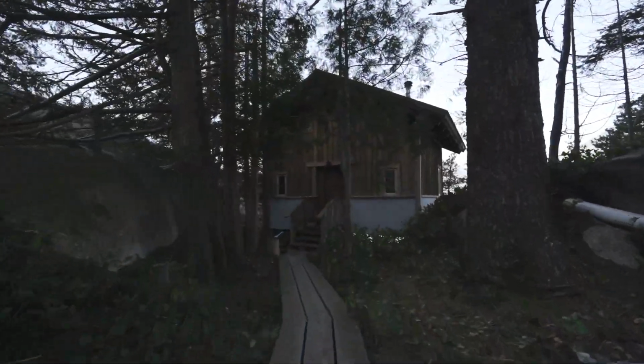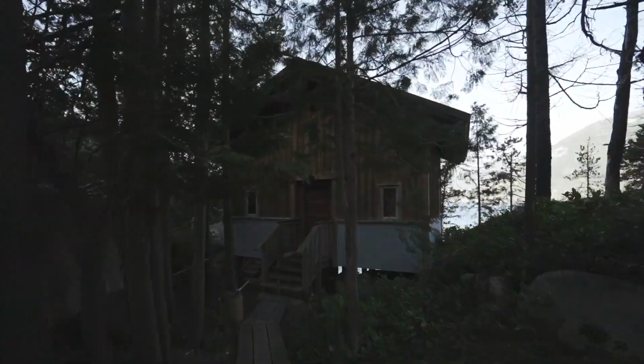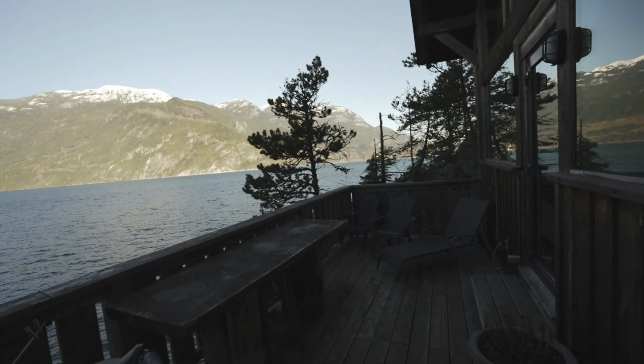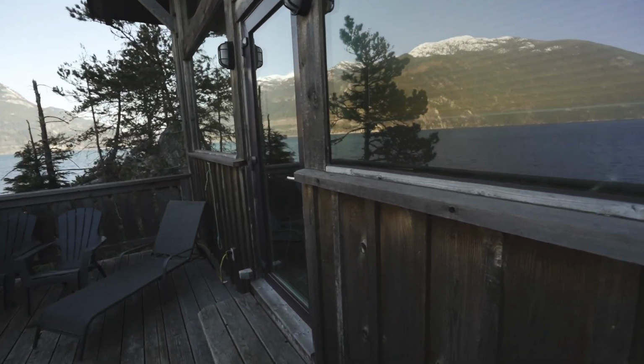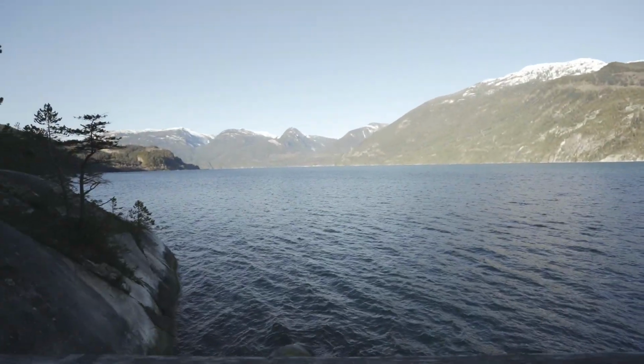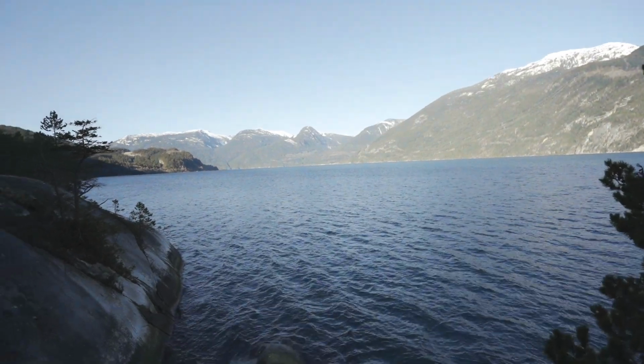Check it out. Look at this. So yeah, there's a few different properties on this location, but as you can see, this one's kind of out in the corner on a pier. So there's not much going on out here, and there's no one out here bothering you. Now we're going up the deck. So look at this view. Check it out. Literally the view from our accommodation. How beautiful is that?